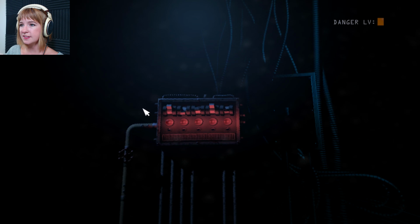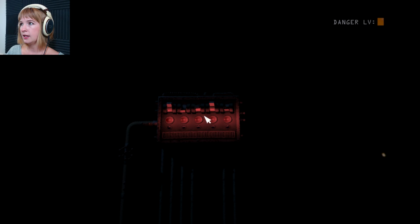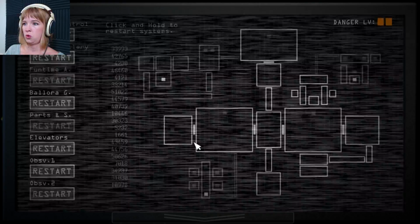You may now interface with the breaker control box. Using the interface may disrupt nearby electronics. If you feel you are in danger, feel free to disconnect the interface temporarily until it is safe to reconnect.